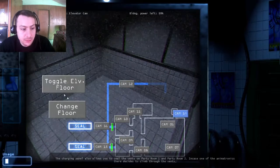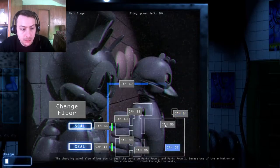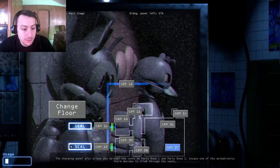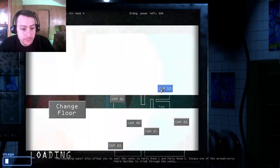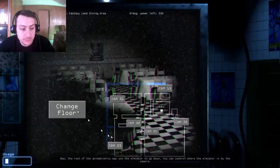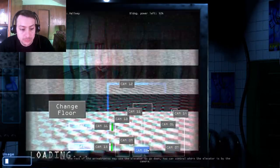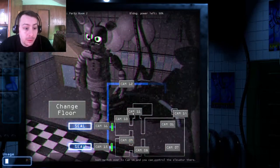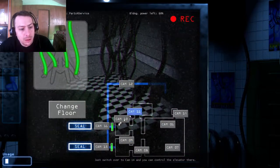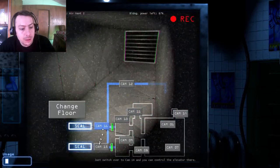It also allows you to seal the vents in part of room 1 and part of room 2, in case one of the animatronics there decides to climb through the vents. Now, the rest of the animatronics may use the elevator to go down. Where the elevator is is controlled by the camera. To switch over to Cam 14, you can control the elevator there.